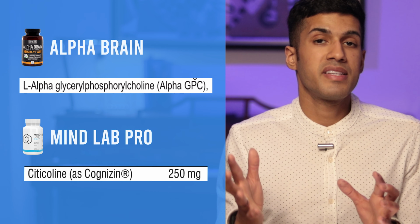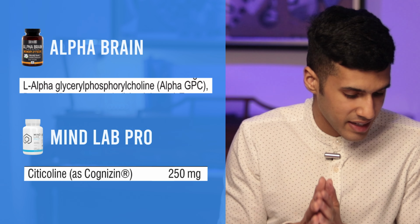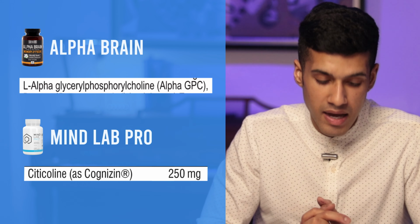It's been said that if you're going to take any nootropics, be sure to supplement them with choline. And both do contain a form of choline. MindLab Pro contains acetylcholine, whereas Alpha Brain contains alpha GPC. I actually prefer the form in Alpha Brain, alpha GPC. It seems to work more effectively for me.